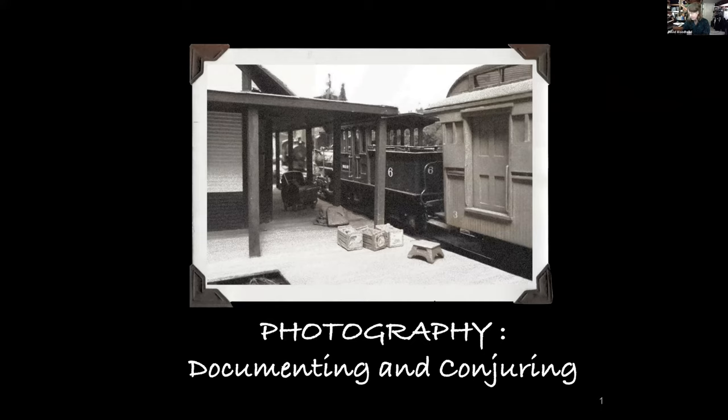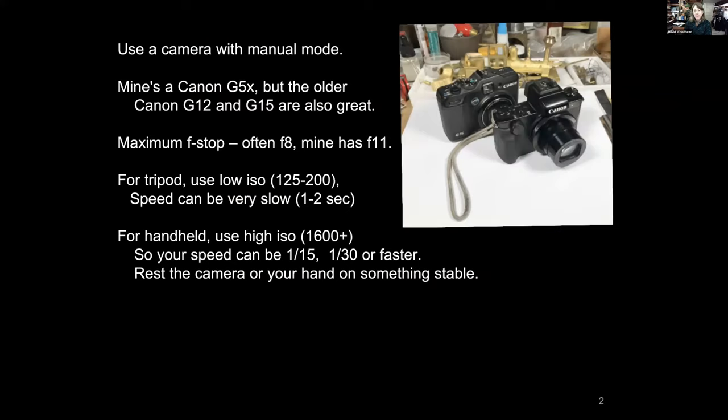Documenting is basically what you've got on your workbench, like a progress on something. And conjuring is when you look at something on your layout that you want to convey a feeling of the place, a bit of geography and history, you know, get into the more layered aspects of our modeling. So here's a couple of basics I want to touch on before we get into anything too specific. You can do a lot with an iPhone now or any other little device, but I use a camera.